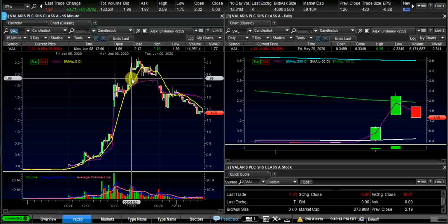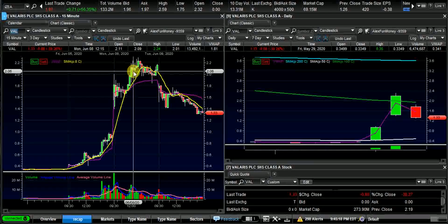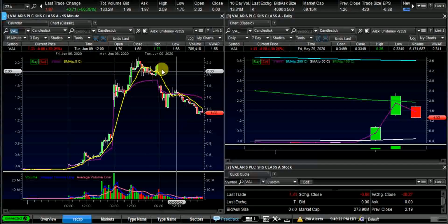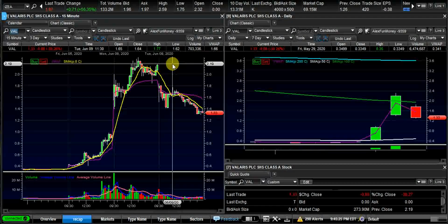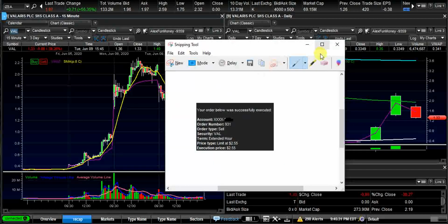So that was a huge trade. Just added a day yesterday. We took some profits off, I believe, at like $2.20 or something like that. But then I ended up actually getting flat at $2.55. I will pull that up for you right here. Here we go. See that? Limit order, $2.55. Extended hours yesterday, so after hours.